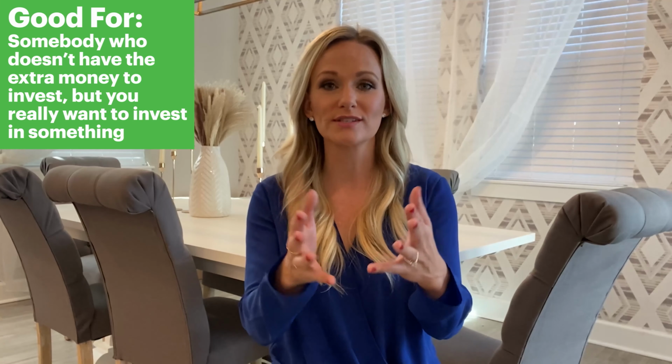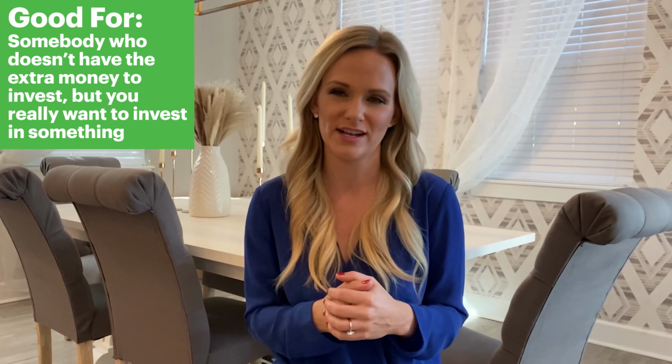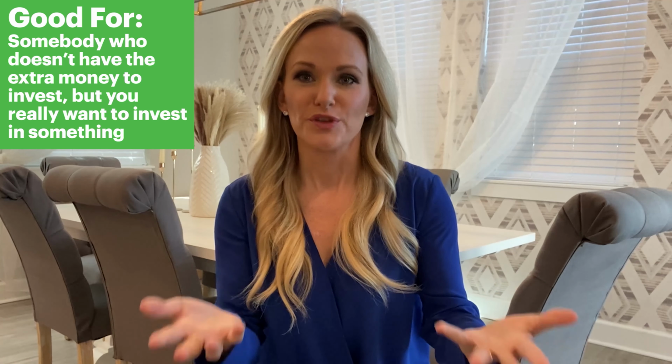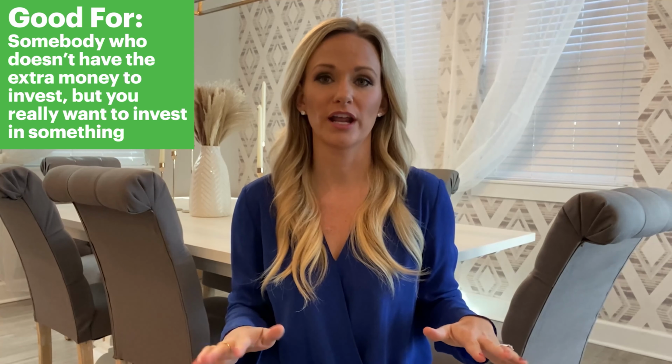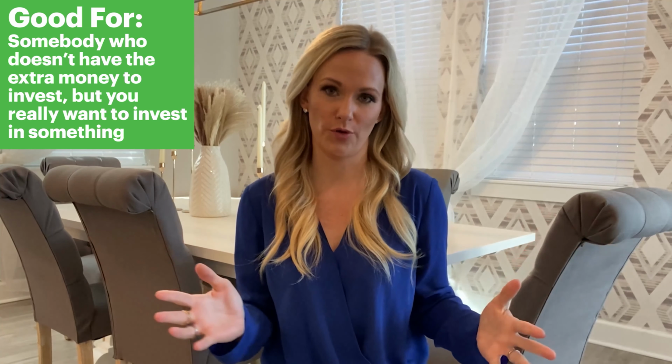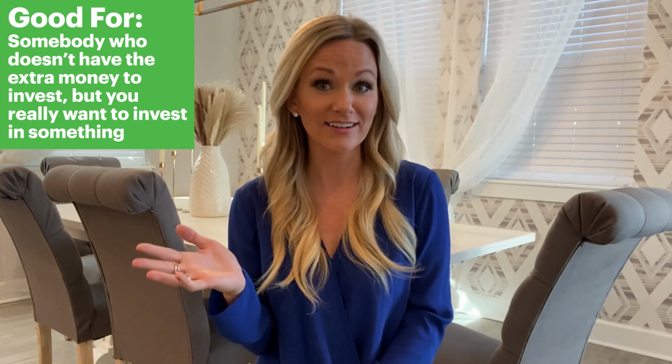However, there are certain types of people and situations that could actually benefit from iConsumer. The main scenario is if you're someone who doesn't have that extra money to invest, but you really want to invest in something. So for example, you only earn a set amount of dollars per month and you don't have any money left over to put in a retirement account or any other portfolio. You could do all of your shopping on iConsumer, and then when you earn stock back, you could technically now be a shareholder.